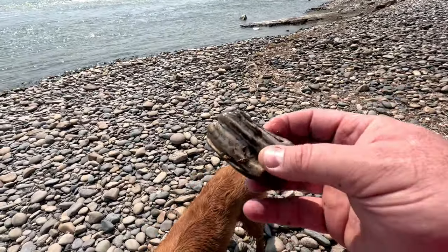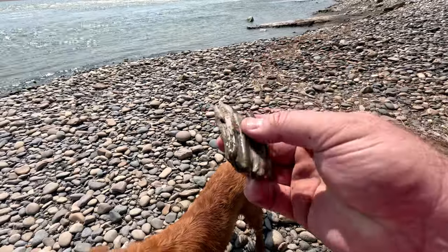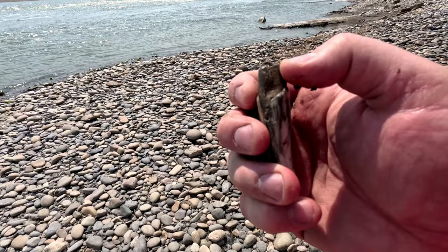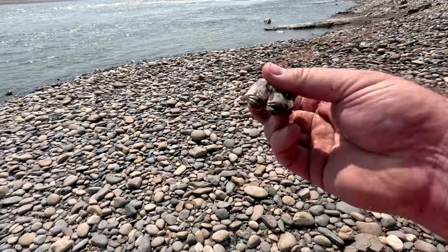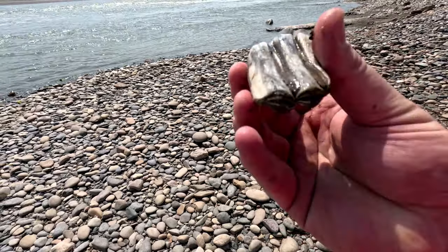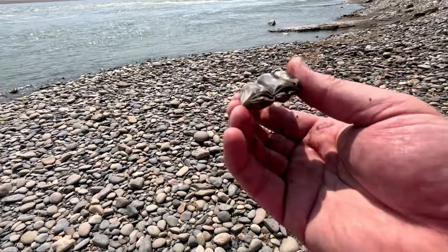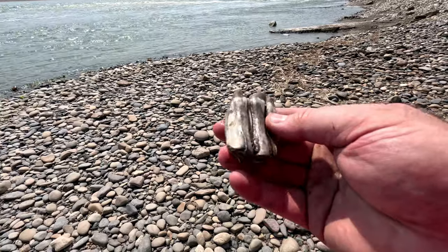That's a fossilized tooth, I think. And it's hard and heavy. Like, I know a tooth is, but it's like it's rock.